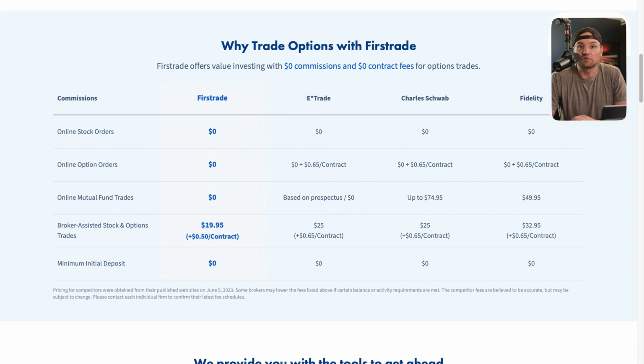Very few fees is what it's looking like. And here's how they stack up compared to other brokers who also offer options. In case you want to do a little chart comparison, maybe you use Fidelity, you want to know what the difference is. Looks like more fees than mutual funds.